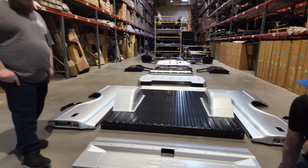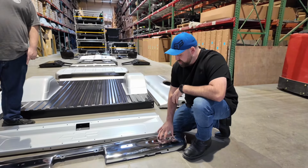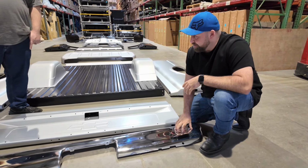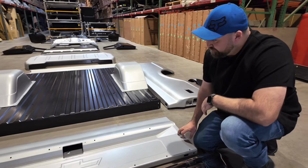And the weight of it is really good. A lot of times you get aftermarket bumpers and they just don't have the weight or they're thin, so when you go to put them on, they kind of warp. And this is hefty. Then we go up to the tailgate, a real nice tailgate with all the trim holes you need.